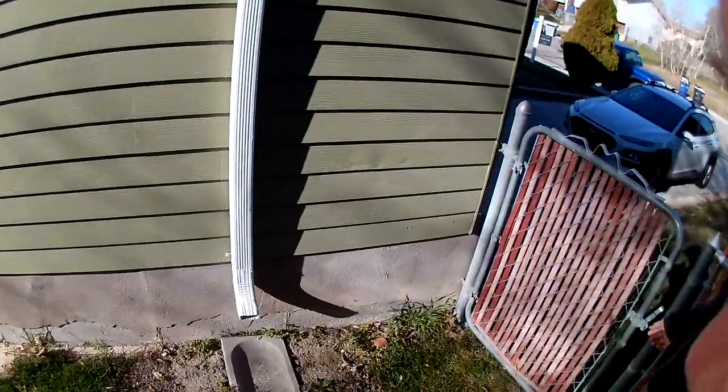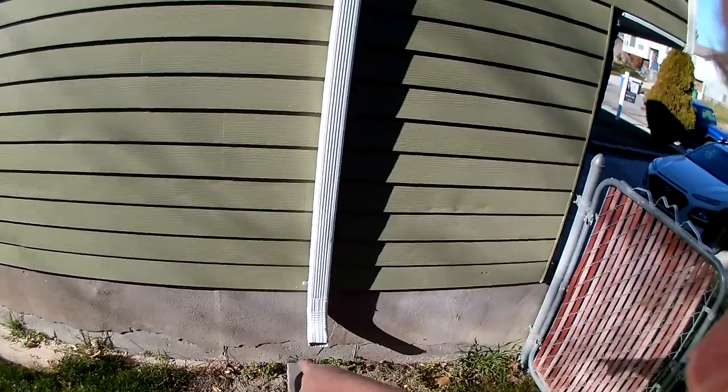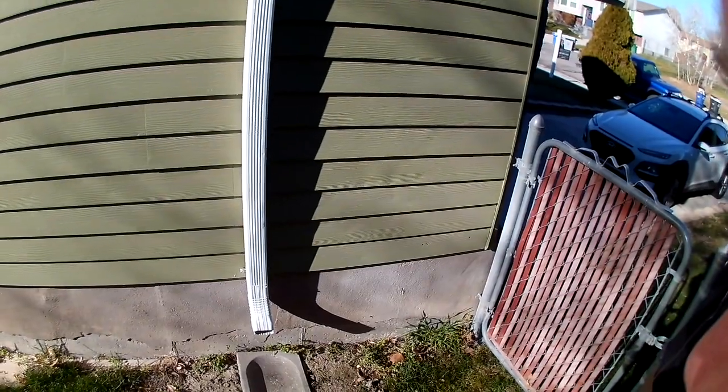Now, you see where the plaster goes only a certain distance down. It's because the water's getting to it. Yeah, where the soil is settling, and so the original soil level used to be much higher. We've got to keep water away from the foundation.